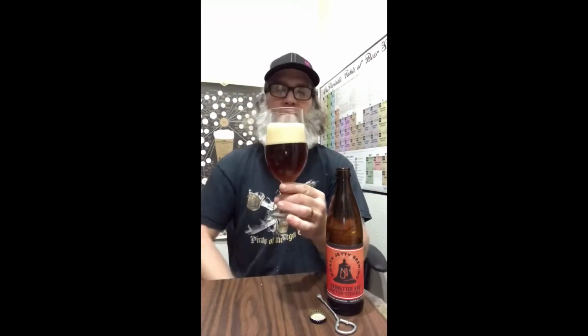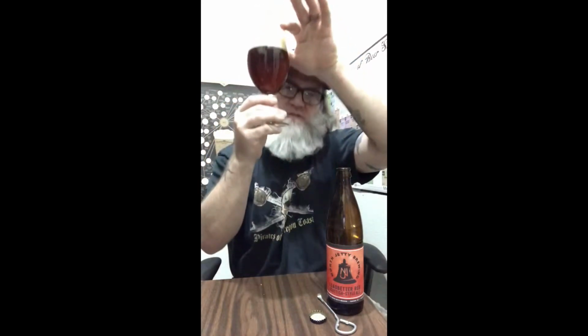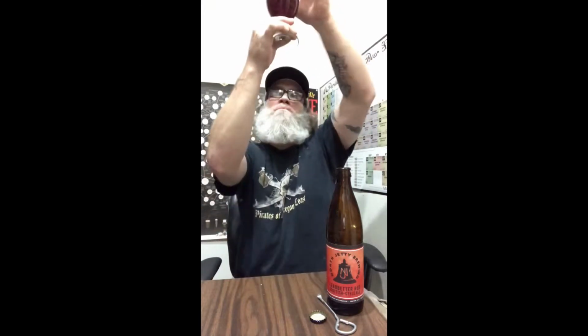It's got a nice two-finger head. Nice tight bubbles. Carbonation is real nice and tight. It's definitely got a malty presence to it. It's red. I want to say it's pretty clean, pretty filtered. It is clean and filtered. It's got a nice red hue to it, with almost a dark copper-like look to it. Somewhat of a carbonation going on in there. Retention is fairly medium. In the last 40 seconds it's gone down to about a finger, so not too bad.